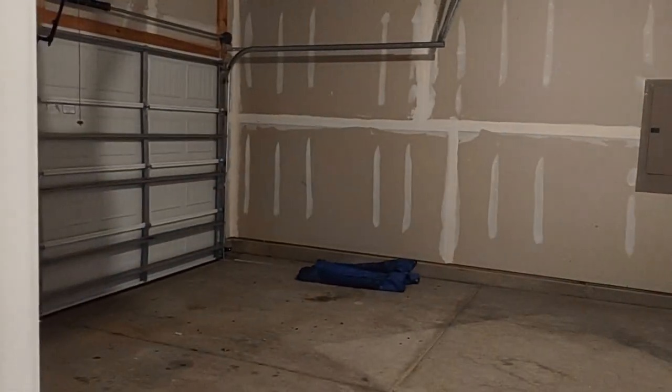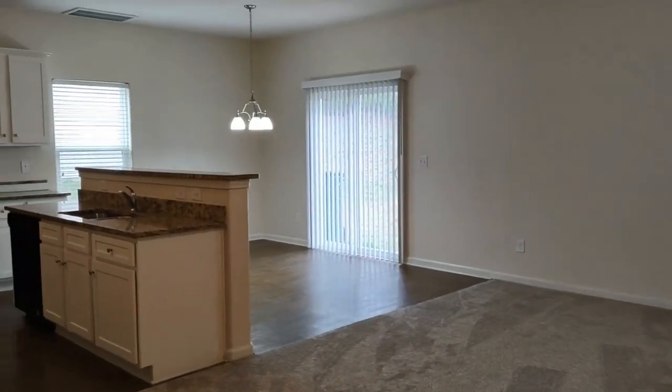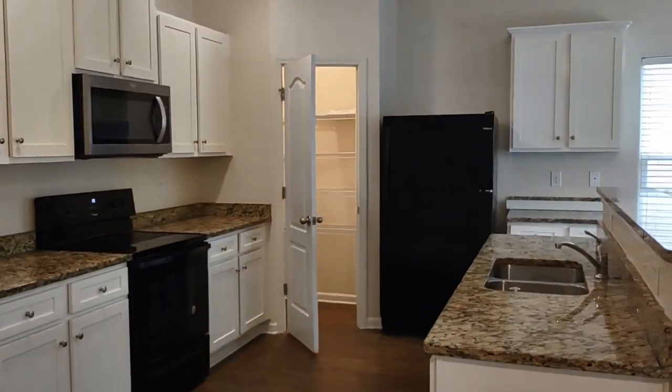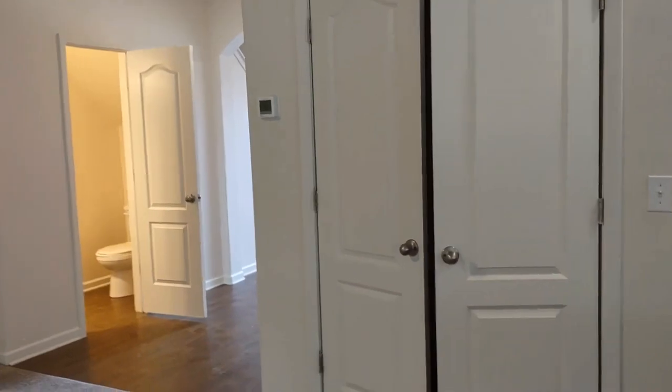As we enter the home, on the left is a two-car garage. Here to the right is the half bath. Good sized living room, breakfast area, kitchen with a pantry, lots of cabinets and shelves for storage. Here is another closet.